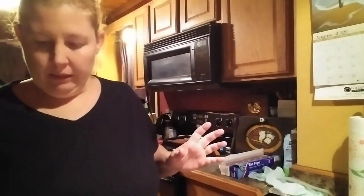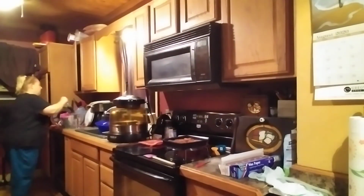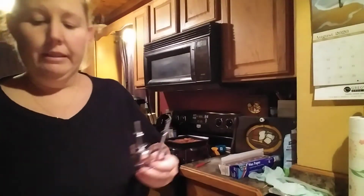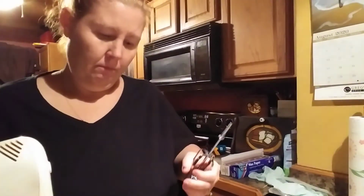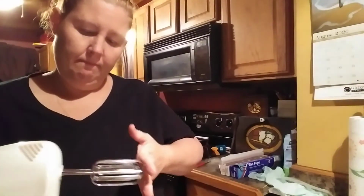I did not get my beater. So let me get my beaters for my machine here so that way we can make some frosting here. I don't want to do this by hand because it'll turn out fluffier if I do it this way.